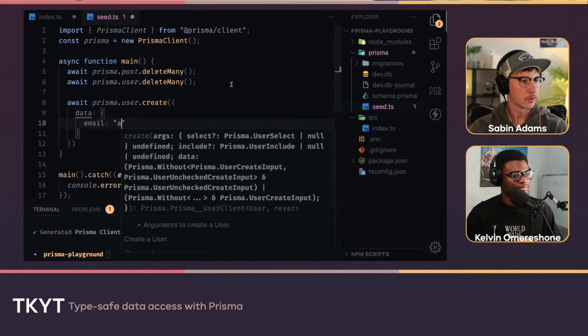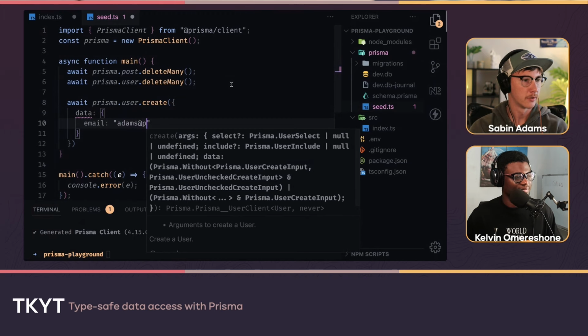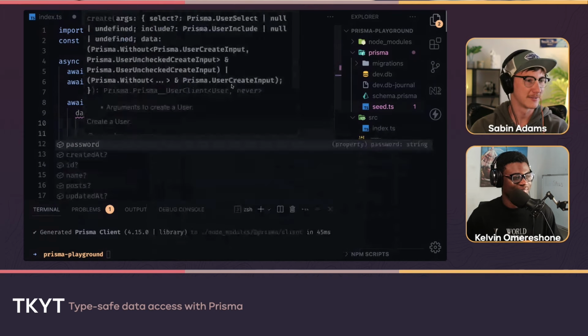And let's see if Copilot will help us out a bit. Doesn't look like it will. Yeah, I'll just type in all this manually.